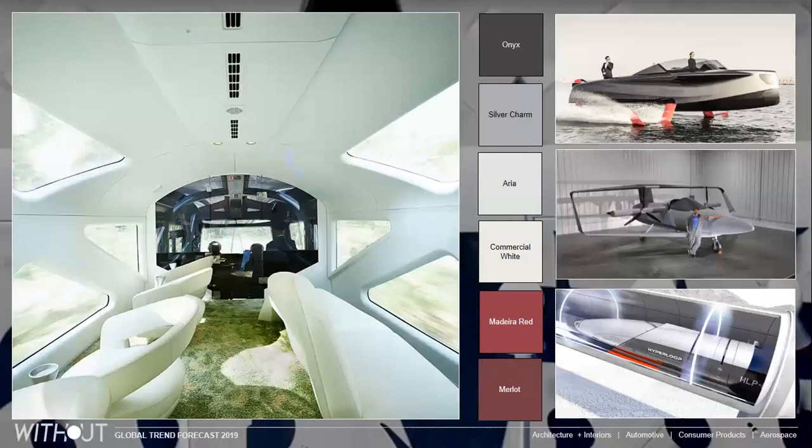In aerospace, so some interesting things going on. That's a train on the left in Japan, but you can see how monochromatic it is with the white, but then they have that reference of green and nature on the carpeting. The Hyperloop, which I'm very excited about. If you're not familiar with that, it's a fun thing to look into.